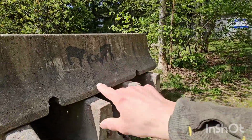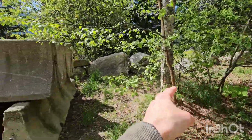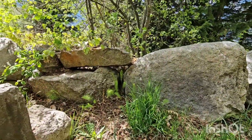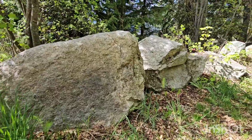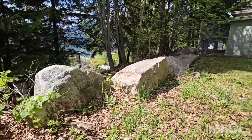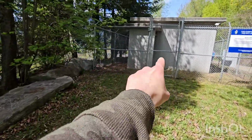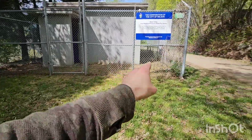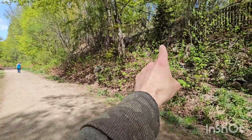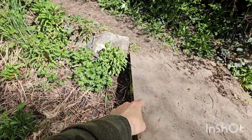Now, since we saw that, we'll make our way in this direction. We can see a little rock wall of some kind seen here. And then we get whatever this thing is right there. We'll take a look at that in a moment, because I see something over here, like a fence. But before we get to see up there, let's look at this.